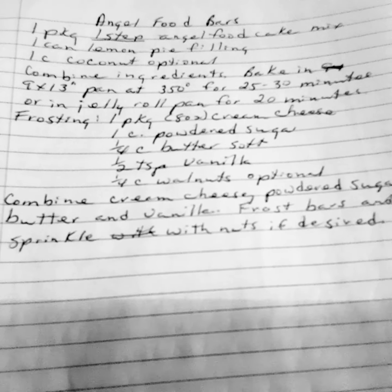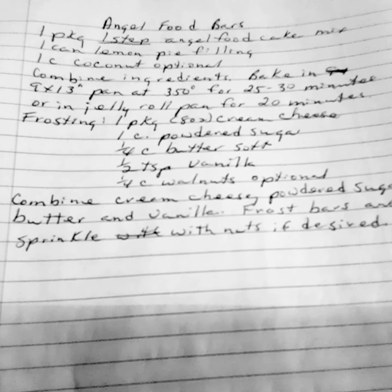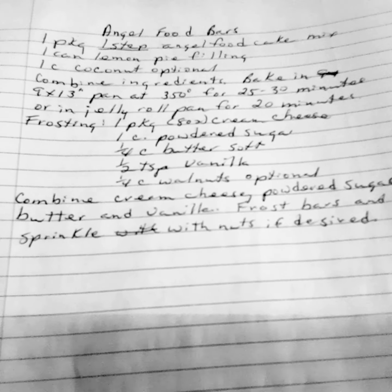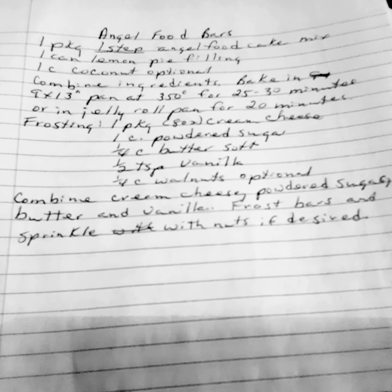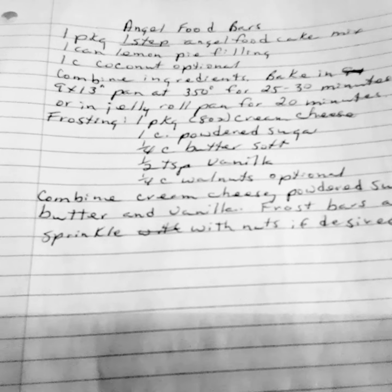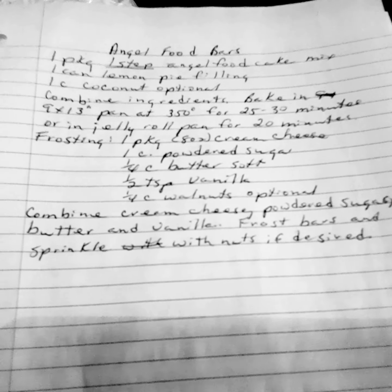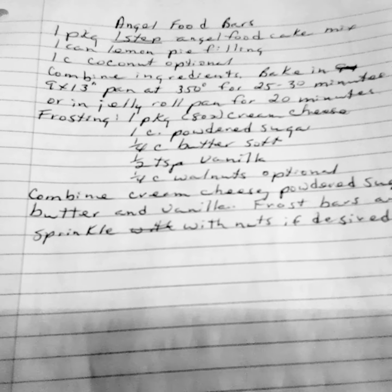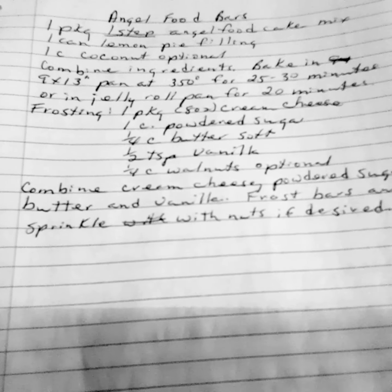Angel food bars. 1 package of 1-step angel food cake mix. It has to be 1-step angel food cake mix. 1 can of lemon pie filling. And 1 cup of coconut, which is optional. Combine your ingredients. Bake in a 9 by 13-inch pan at 350 degrees for 20 to 25 minutes. Or in a jelly roll pan for 20 minutes.